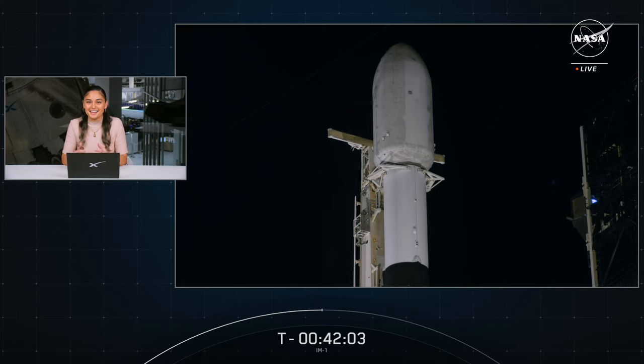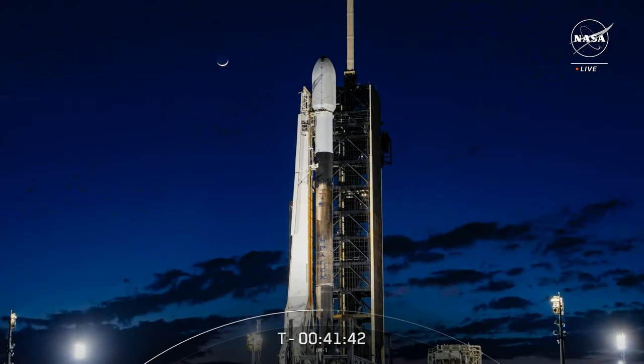SpaceX is excited to partner with NASA as part of the Commercial Lunar Payload Services Initiative. And today we are thrilled to support the first U.S. lunar landing since the Apollo program ended more than 50 years ago. This mission marks our 14th of the year and second in the last 8 hours. Earlier this week, our team captured this photo of Falcon 9 and IM-1 with the moon just beyond.